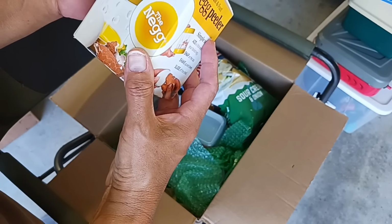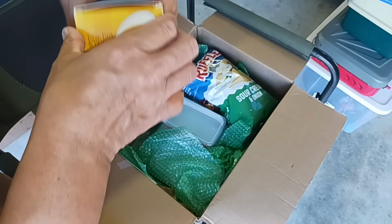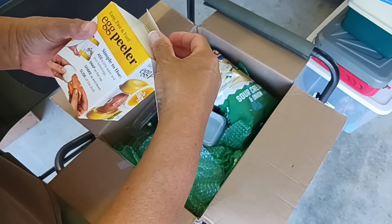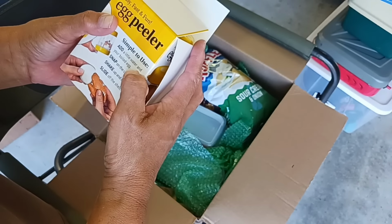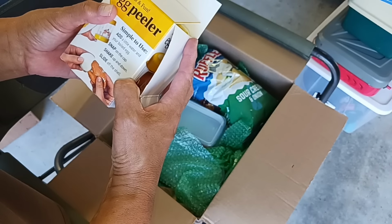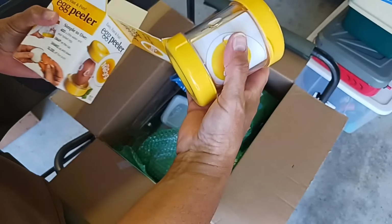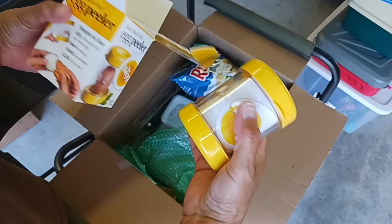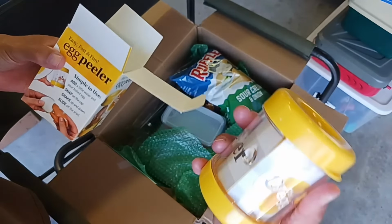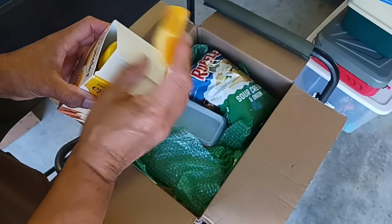Oh, look. An egg peeler. Wow. How'd that work? Simple to use. Add a little water and your boiling egg. Snap on the cap, shake it up and down, and the shell comes off, slides off. Look at that. That's kind of like what I was doing with the small jalapeno jar. Thank you so much for that. So now we got an egg peeler and an egg slicer. Woohoo!